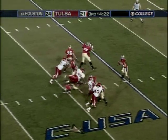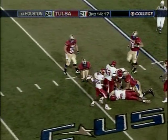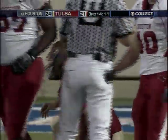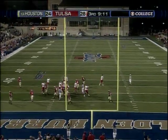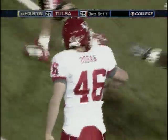Cougars bring 5. Kinney looks. Has protection. Running out of room. Down he goes. David Hunter's got a bear hug on him on one side. On the other side, it's going to be Isaiah Thompson. Good snap and hold. Kick up on the way. And the kick is good by Hogan. Yeah, great kick. So the Cougars make sure they get points on it. They settle for 3.